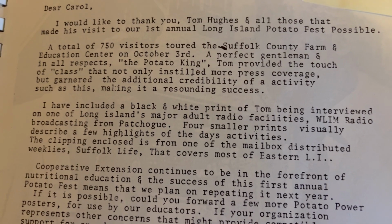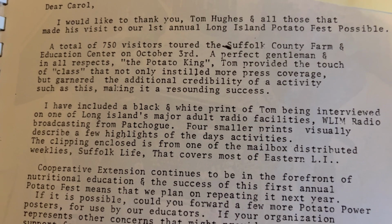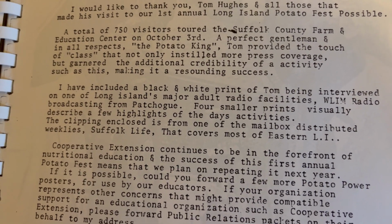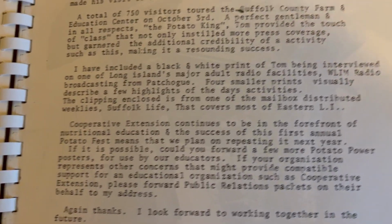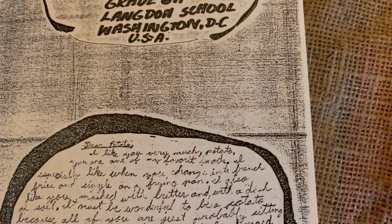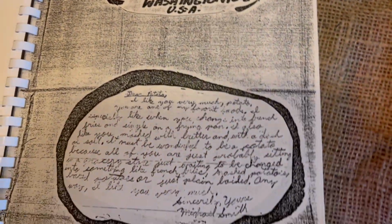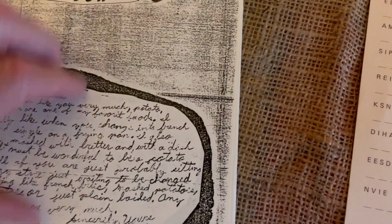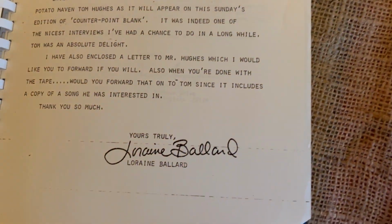Tom provided the touch of class that not only instilled more press coverage, but garnered the additional credibility of an activity such as this, making it a resounding success. And I went on to do a number of interviews, including one on the Long Island big station. Some of the schools sent responses to the organizers, lots of stuff that the kids did. So that was included in this press coverage.